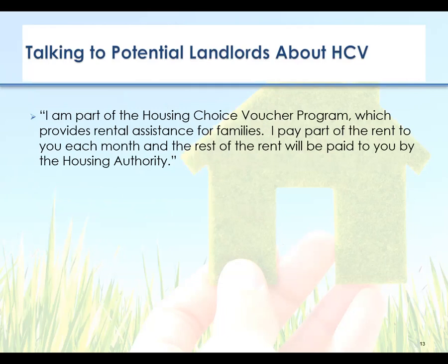We encourage you to come up with your own script in a language that is comfortable for you to describe the program. Here's an example. Hi, I'm part of the Housing Authority's Housing Choice Voucher program, which provides rental assistance for families. I pay part of the rent to you each month, and the rest of the rent will be paid to you by the Housing Authority. That's just one line that you can come up with.